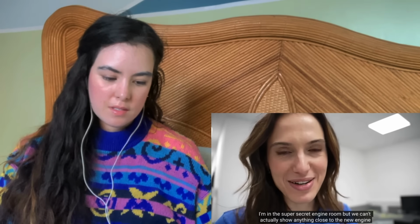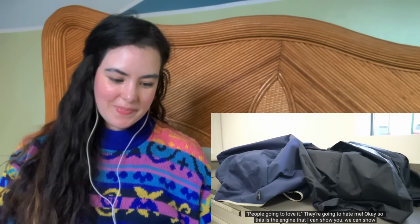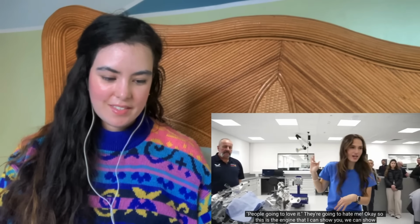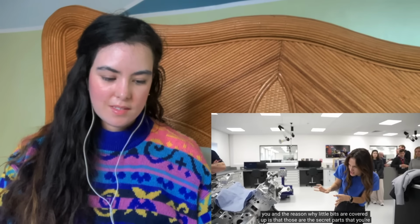Can you hear me? Okay. So what's happening right now is I'm in the super secret engine room, but we can't actually show anything close to the new engine. I'm standing in front of the real secret Formula One engines. I just can't show them to you. Okay, so this is the engine that I can show you. The reason why little bits are covered up is that those are the secret parts that you're not allowed to see.